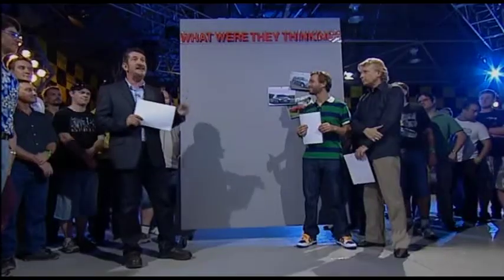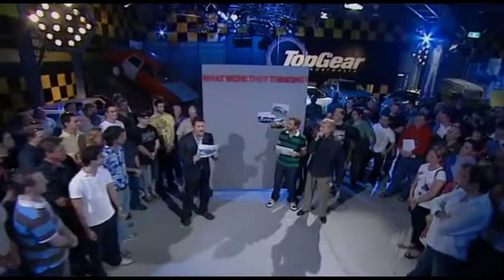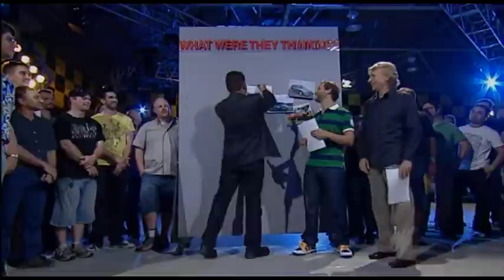Now, in its death throes, Leyland decided it would build a GT to take on two-door Falcons and Monaros, and it was this, the Force 7. This is the only P76 in which you could not put a 44-gallon drum. And why would you buy a P76 if you couldn't put a bloody 44-gallon drum in it? What were they thinking? Don't you agree, Charlie? Yes, I do agree. Good work.